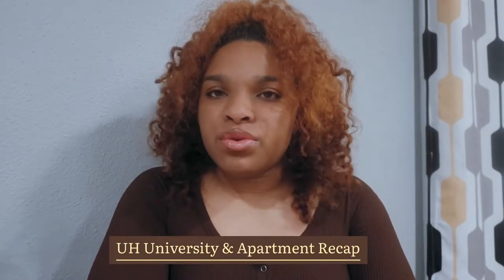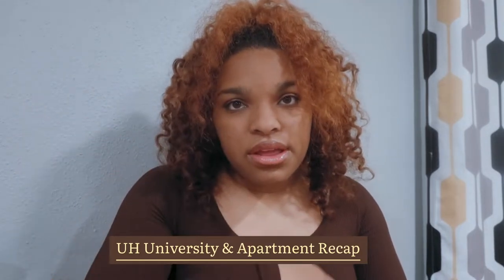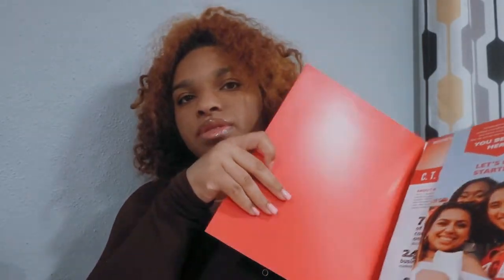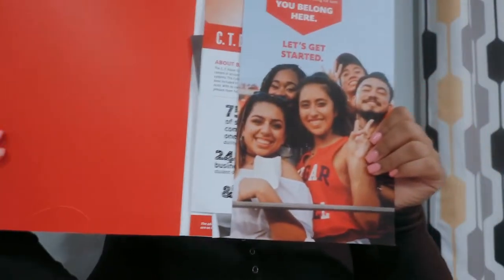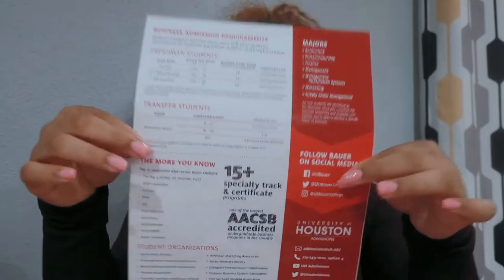I wanted to do a recap of how I felt about the university and how I felt about the apartment. So I'm gonna start off with the university. They gave us our own brochure of the school, and then my name tag right here, with information about the university on the inside, as you can see. They gave us requirements.